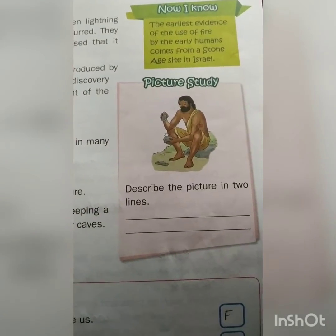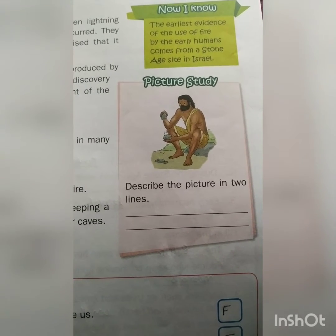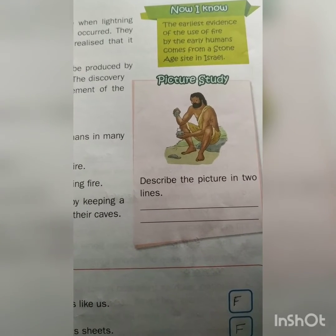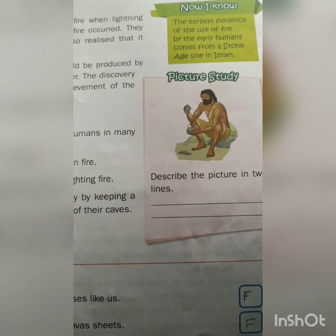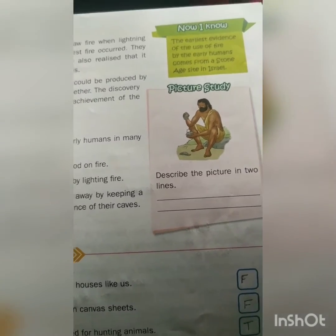Okay, and this one, the earliest evidence of the use of fire by the early humans comes from a Stone Age site in Israel. Okay, so they got the evidence that fire was first used at this site. The site is in Israel.